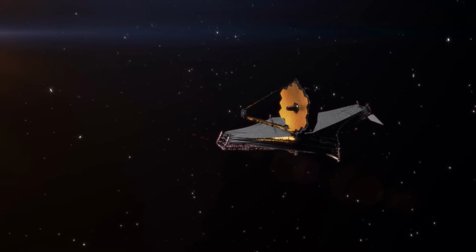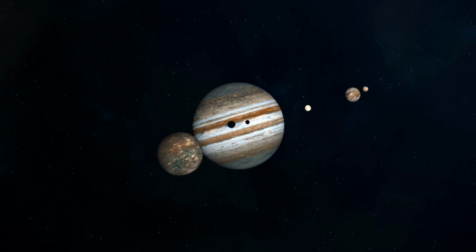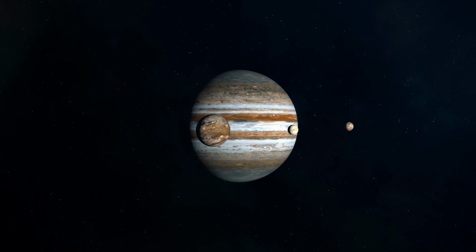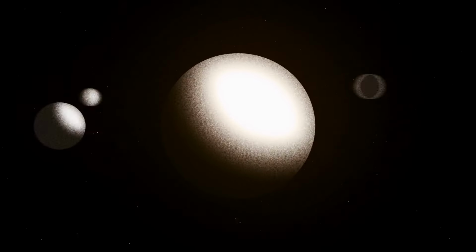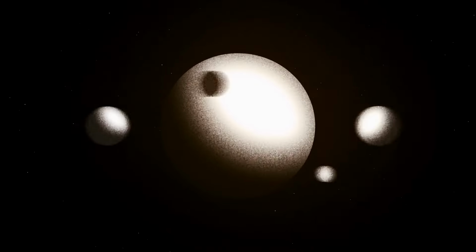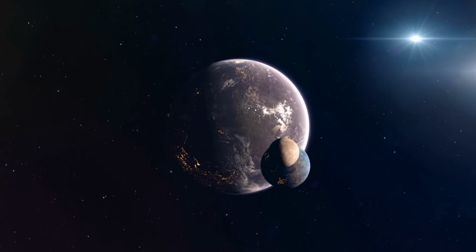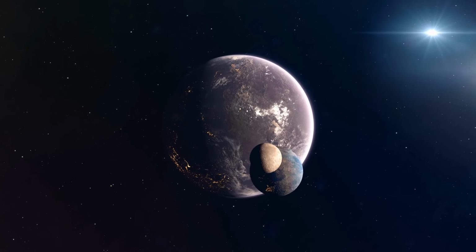Fascinatingly, besides the Moon, the Webb telescope is also setting its sights on a more elusive class of celestial objects, moons beyond our solar system. These are known as extrasolar moons, or exomoons. While the concept of exomoons has long captured the imagination of astronomers and science fiction enthusiasts alike, the reality of detecting these tiny worlds has proven to be far more challenging than discovering their larger counterparts, exoplanets.